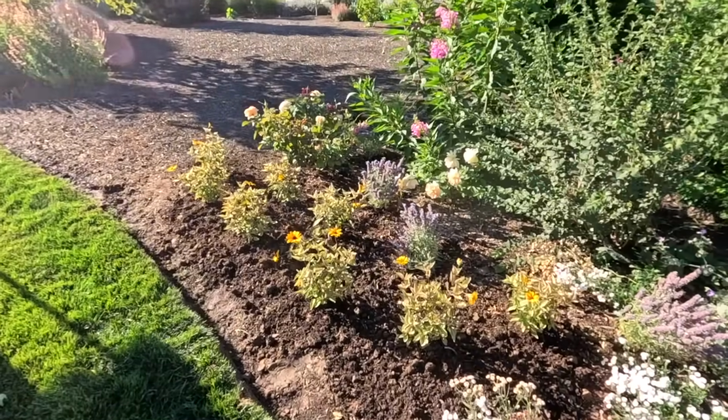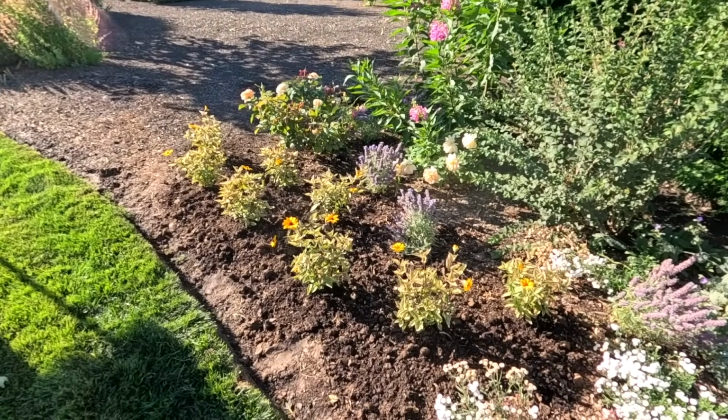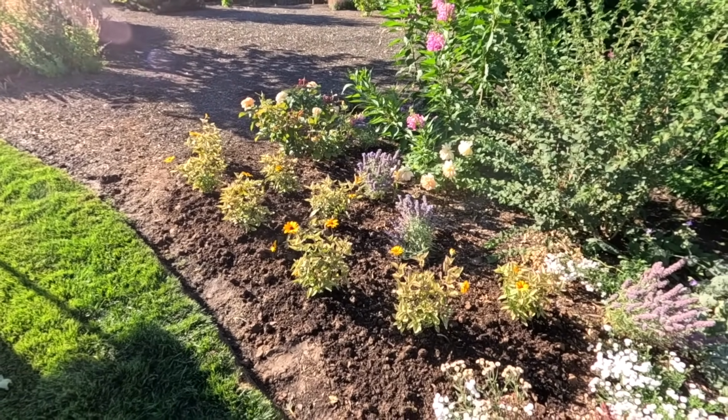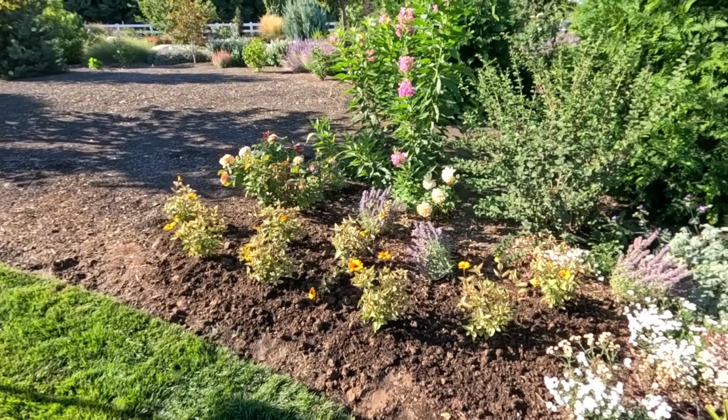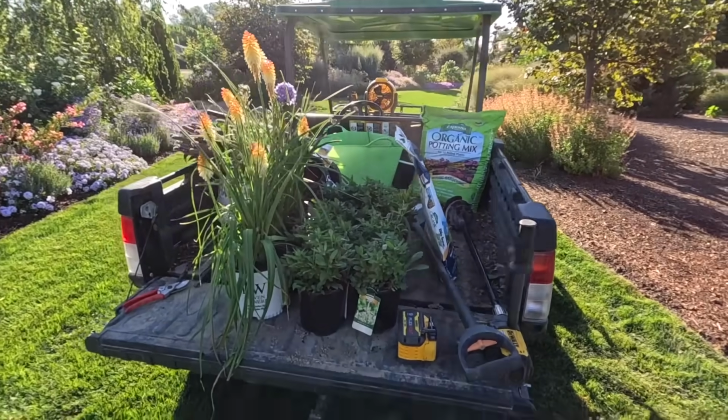There they are planted, and they just bring such a sparkle and a brightness to this area. I think they're perfect. I think having that touch of yellow every once in a while really just makes a space come together. All right, guys, just 2 varieties left.